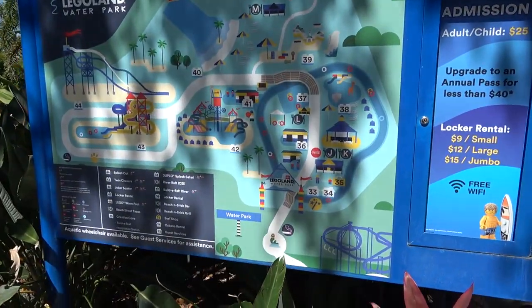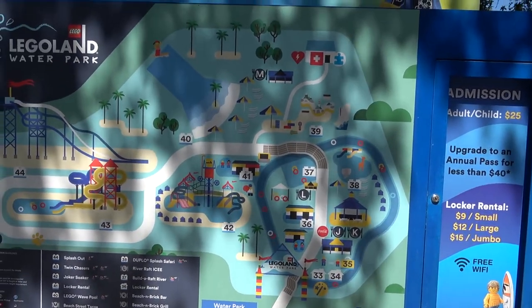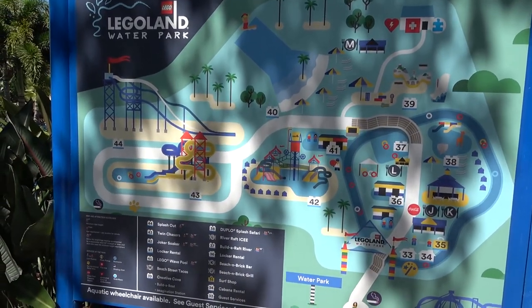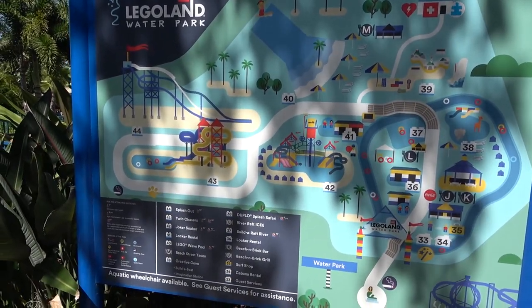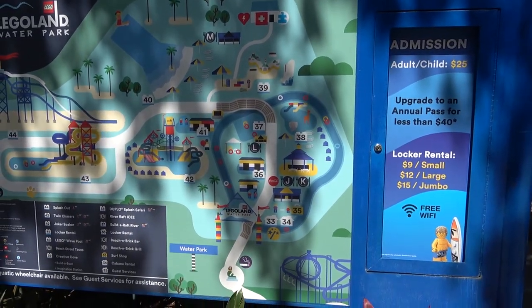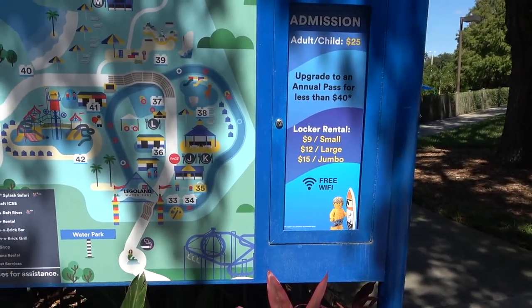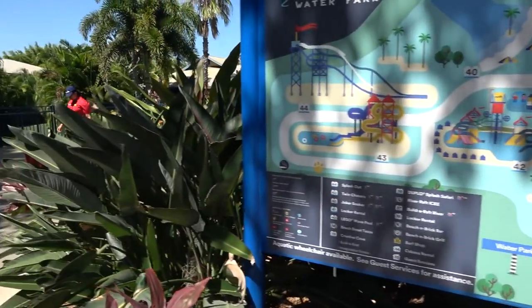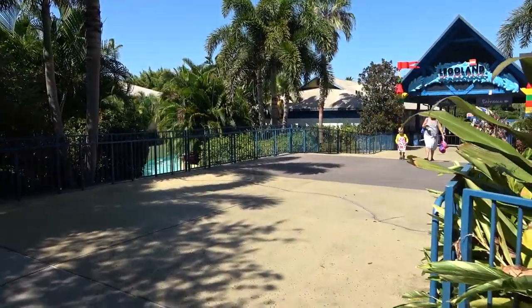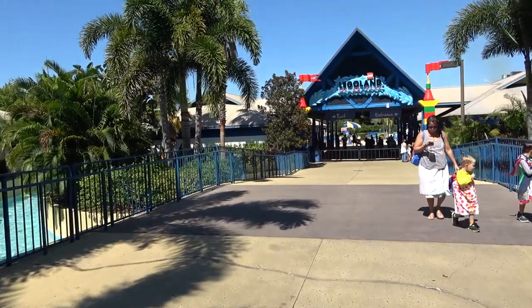So you can see that we're kind of down in this little circle. You remember the mermaid I just showed you. So not too big of a water park. Looks like they got a wave pool, a couple slides, a little splash bucket area, a couple more slides. Locker prices are actually pretty decent here compared to some places we've been. Some lockers are like $25 for a large locker. But like I said, this is extra admission. You can't just go in.